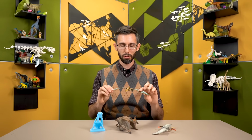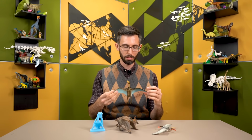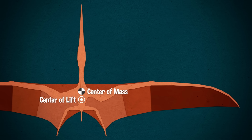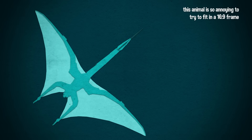Okay, as far as the rostral-caudal axis, historically, and in anatomical diagrams, and in this toy, it's common to portray a flying pterosaur with its wings straight out. I talked about in the Pteranodon archive that some workers determined that sweeping the wings forward would move the center of lift forward enough that the center of mass of the animal would be supported. Now, how far you need to sweep the wings so that the animal isn't constantly fighting to keep its nose up depends on the anatomy of the creature, and Palmer and Dyke did not model an azhdarchid.